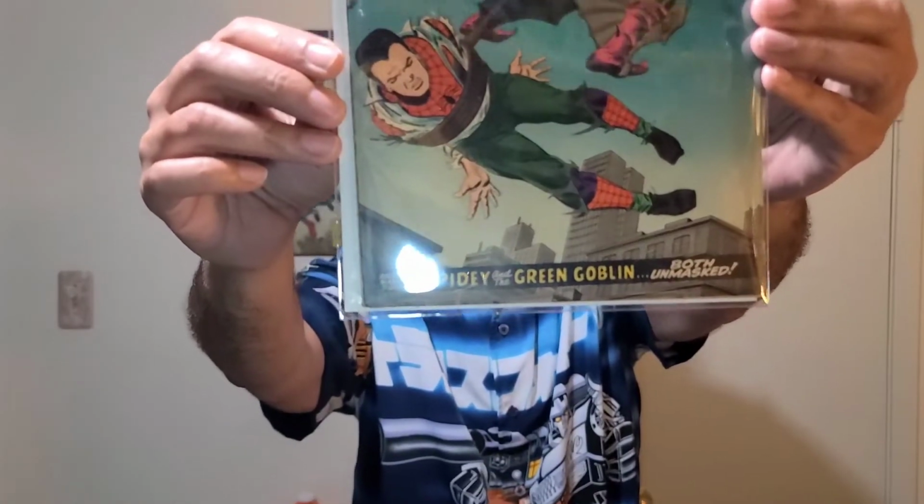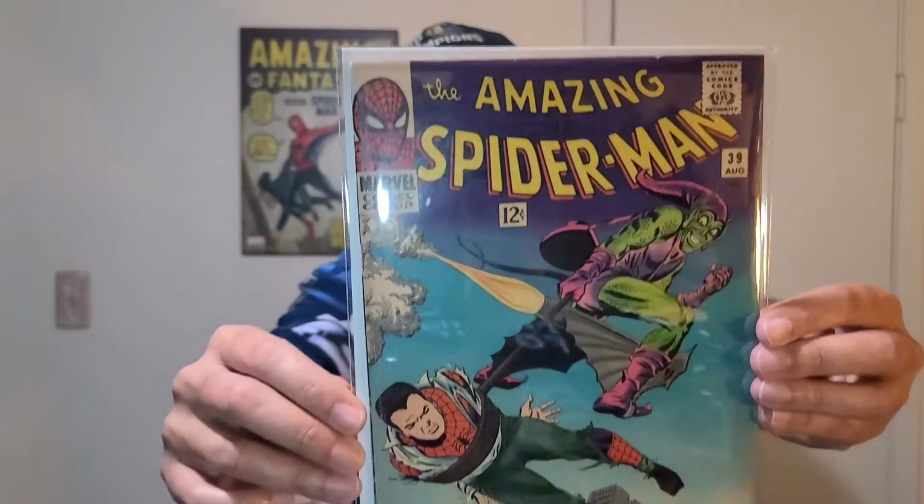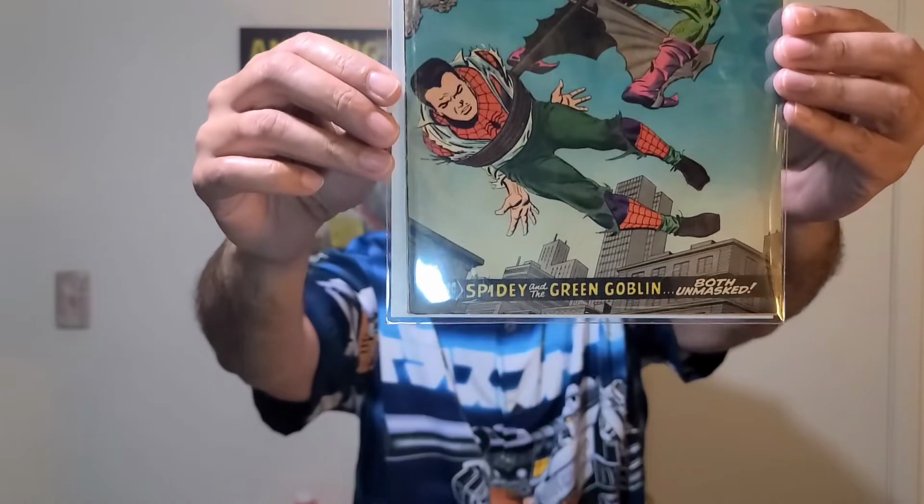This is in really good shape. I would say this is probably a 5, 5.5 even. This is a nice mid-grade copy. Might actually grade a little bit higher, but I would always rather downgrade it, and that way when I send it to CGC, it comes back and I don't get disappointed. So I always like to downgrade a little bit. I don't sell any of my comics, so it's not going to really affect me in that way. But yeah, this is Amazing Spider-Man number 39.